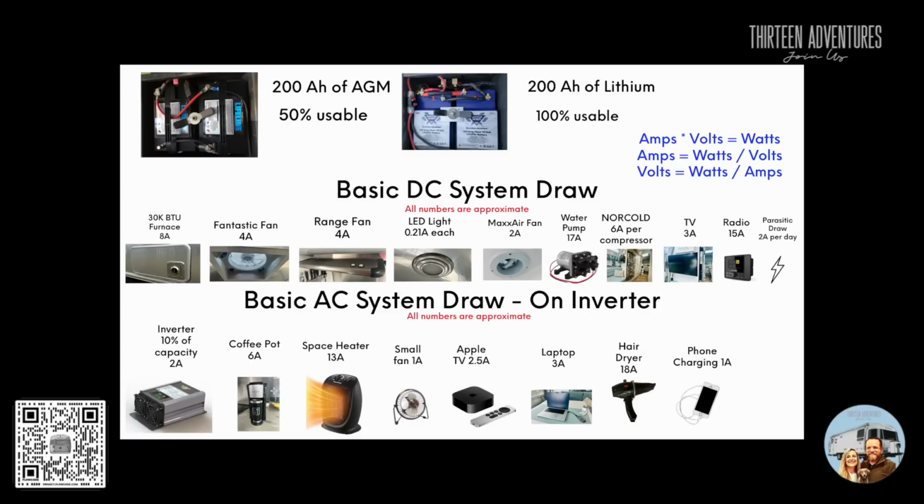A standard one-cup coffee pot like this one here is a 6 amp draw when it's running. Space heater is about 13 amps, a small fan, 1 amp. Apple TV, for example, 2.5 amps. Charging a laptop, about 3 amps per hour. Hair dryer, 18 amps per hour. And then charging a phone is 1 amp.